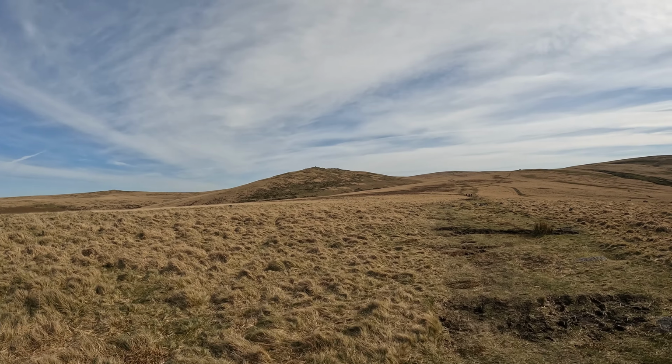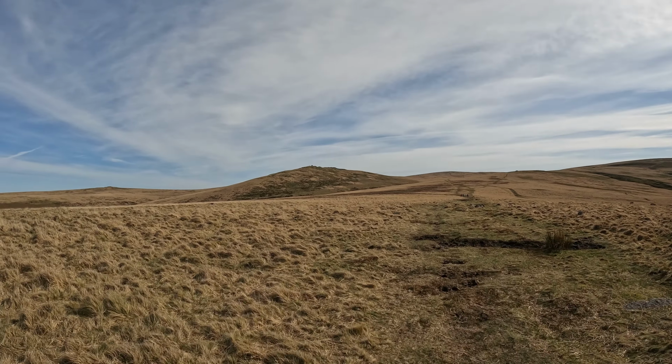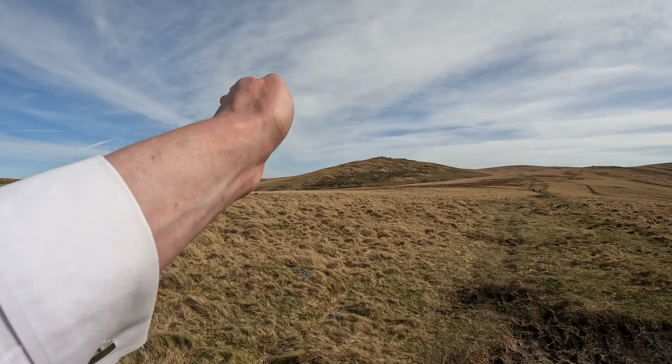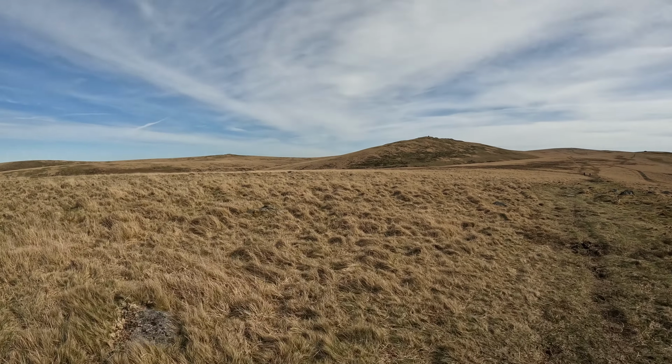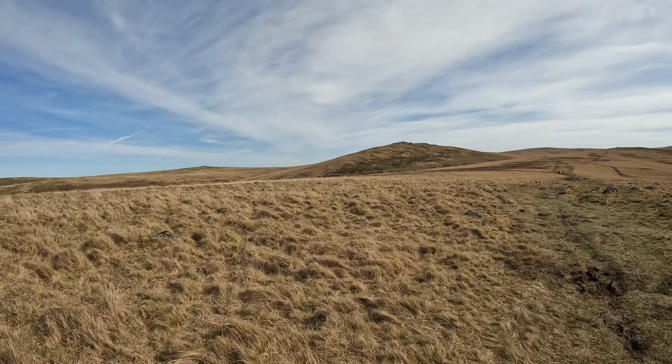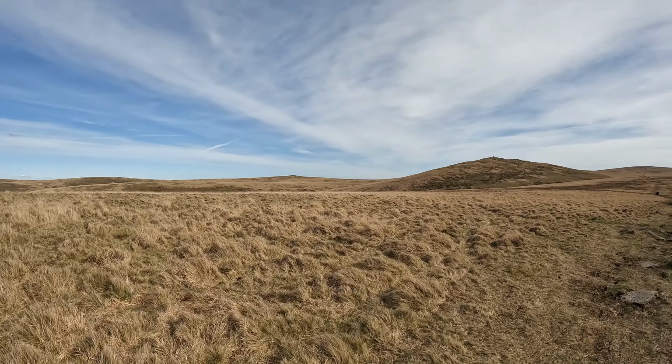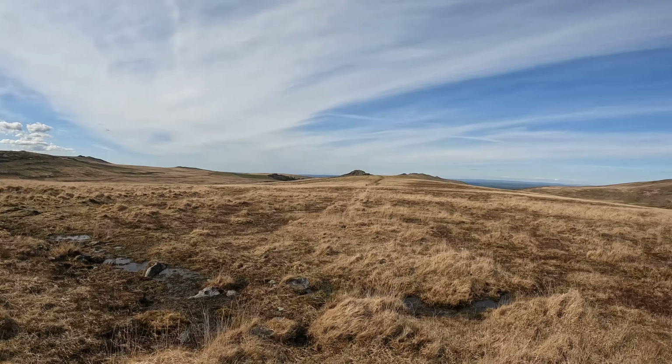The rough plan is if I can head up to the top of that, on the OS map at least, it looked like there's a relatively well marked track or path leading down the other side, sort of across the centre, see where I'm pointing, of the moor over there, and that will take me more into stone circle territory. They all seem to be sort of clustered around here towards the east side of the moor, so I somehow need to kind of go over there.